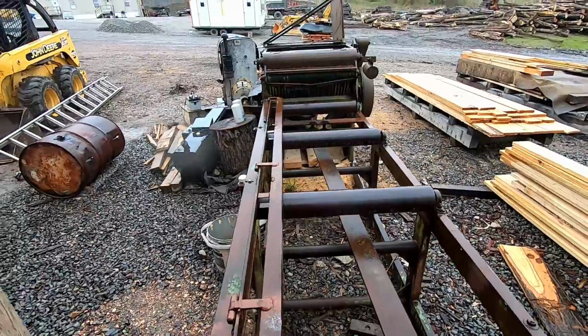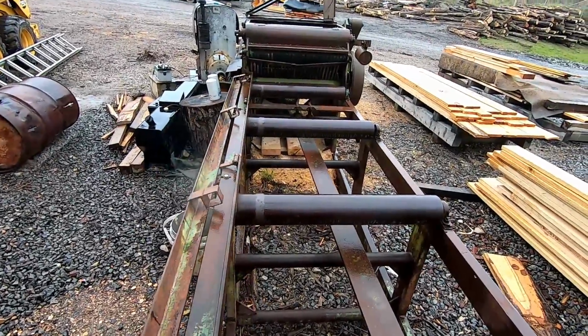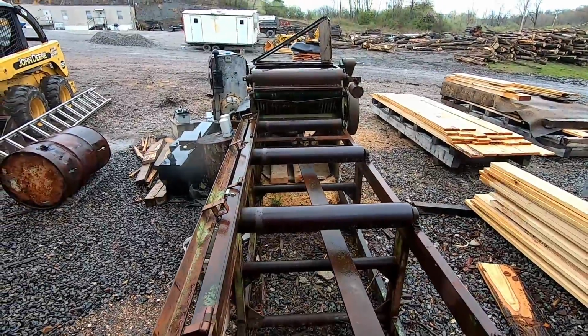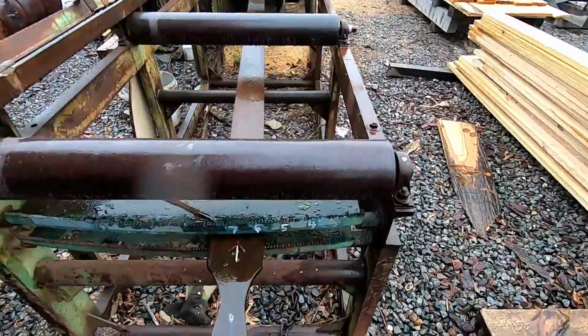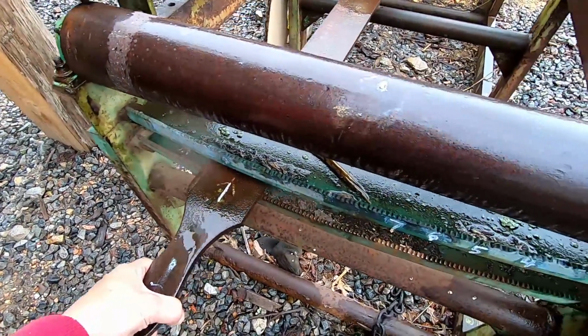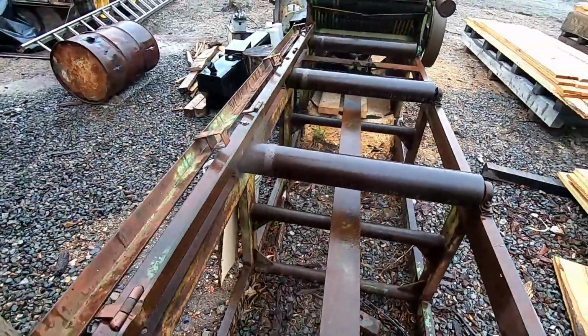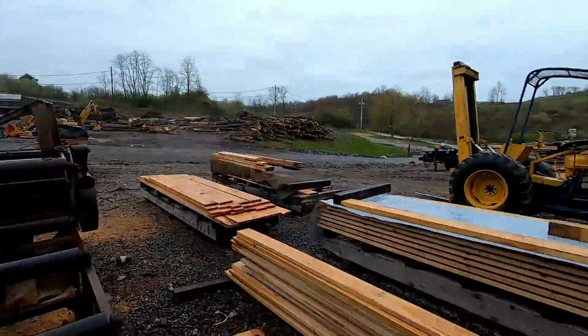So if you're taking one side off, you would put that fence down. And if you want to take off both sides of the bark, you move this over. You know you have 4 inches on that side. And then this end here is the business end, and this gives you all your width of the board. And this shifts that other saw that you've seen. But we'll do some more videos on the edger.